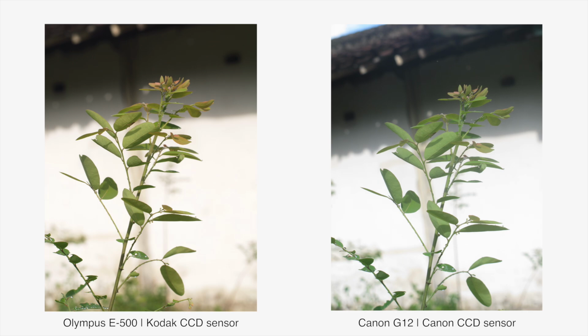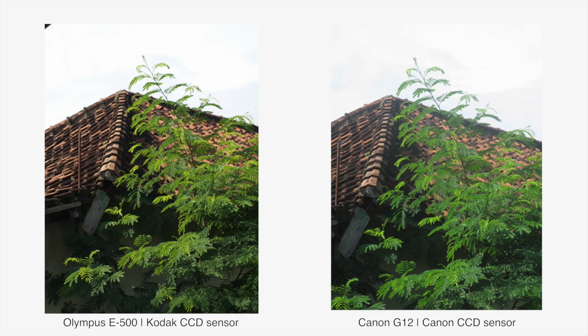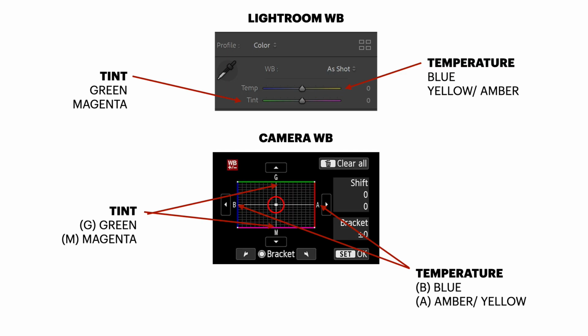You can see how the late afternoon sun hits the leaves, and both the G12 and E500 handle it differently. The E500 gives off a warmer yellowish tone, while the G12 leans cooler with a bluish tone. At least from what I understand, in the world of white balance, there are two axes: color temperature and tint. If you are using Lightroom, you'll see two sliders, one for adjusting between blue and yellow, which is color temperature, and another for green and magenta, which is for the tint.